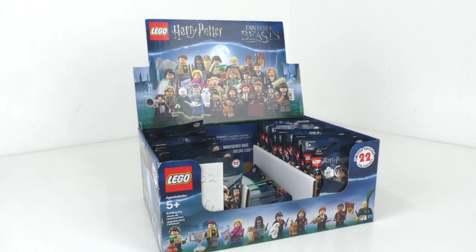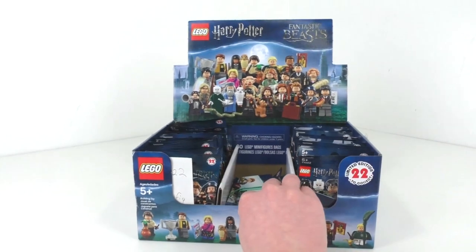45 of the bags contain minifigures from the Harry Potter theme, 15 of them include minifigures from the Fantastic Beasts theme. A full box of minifigures will set you back a total of $240. A full set of minifigures will set you back $88, and then the single packs cost $3.99 a piece. If you only wanted to get the Harry Potter minifigures and not the Fantastic Beast ones, that'll set you back around $64.